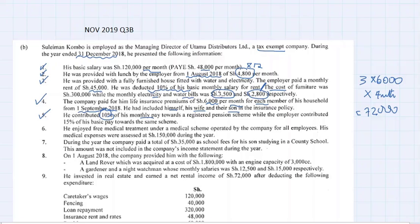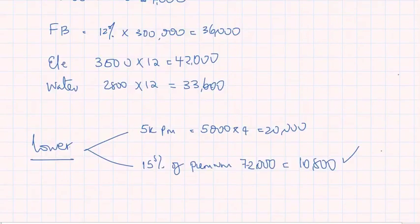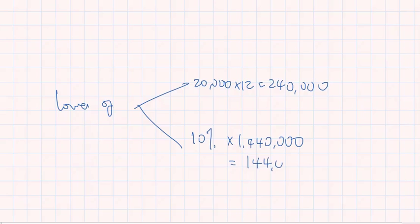But what was his monthly pay? You remember we had already worked out his monthly pay. It was 1440. Okay. So 10% times 1440 gives you 144,000. So which one do we take? The lower. We move on.